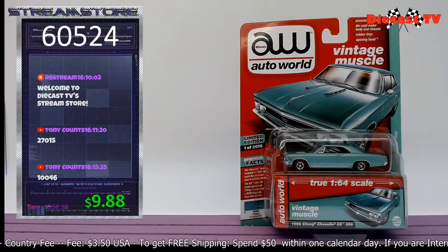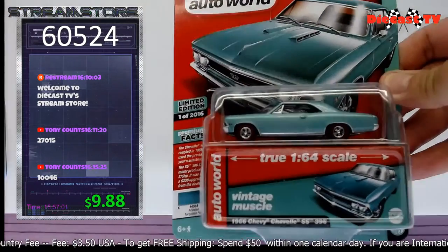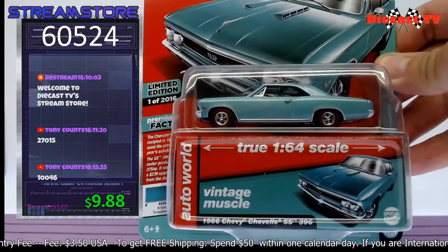Auto World Vintage Muscle 66 Chevelle. Beautiful Chevelle.